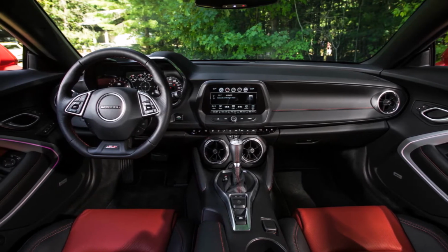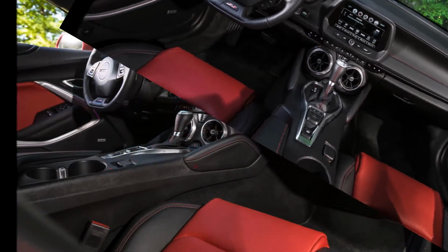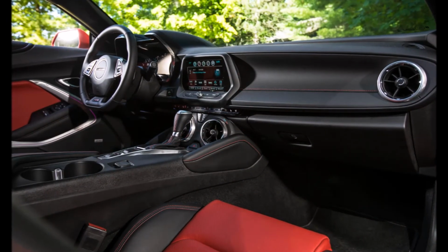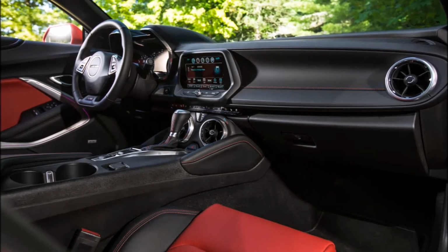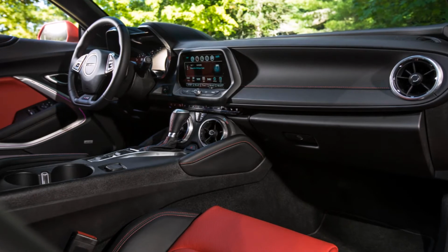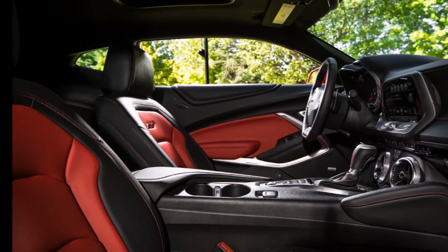Our test car, an SS with the General's new 8-speed automatic, a $1,495 option, rocketed to 60 miles per hour in 3.9 seconds, a noticeable half-second quicker than any current Mustang GT we've tested. It makes it through the quarter mile in 12.3 seconds, close to a second quicker than the Mustang GT.